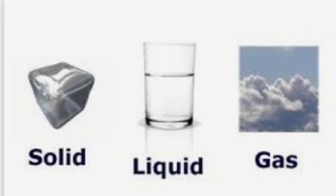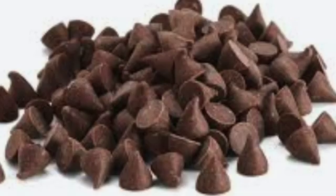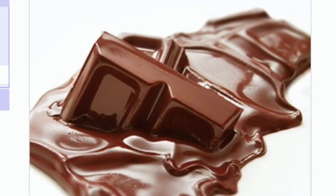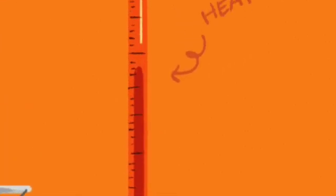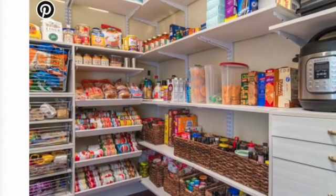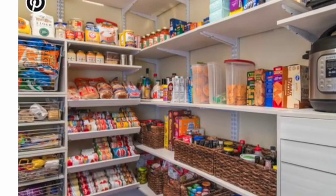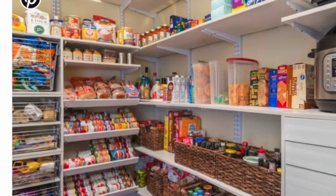Can you think of other solids that can turn into a liquid? What about something in your kitchen? How about, say, butter? Or if you warm up chocolate? Those are both solids that can easily be turned into a liquid with heat. I bet if you look around your house, you can find many more examples of liquids that can turn into solids or solids that can turn into liquids. Turning into a gas is a little trickier.